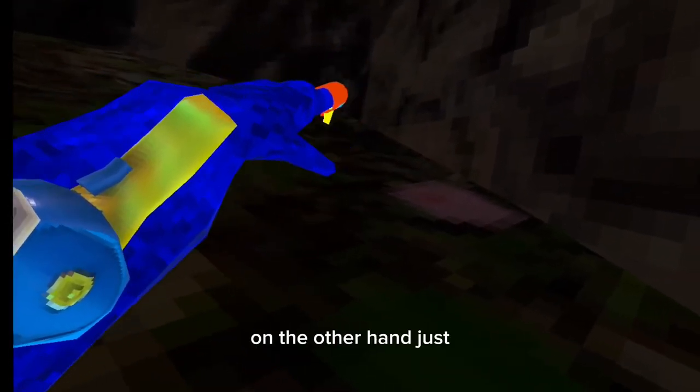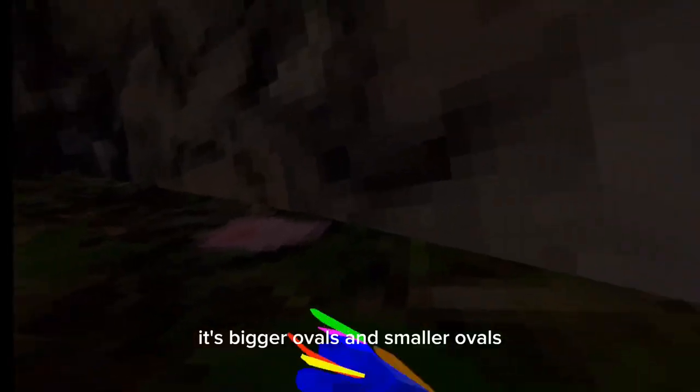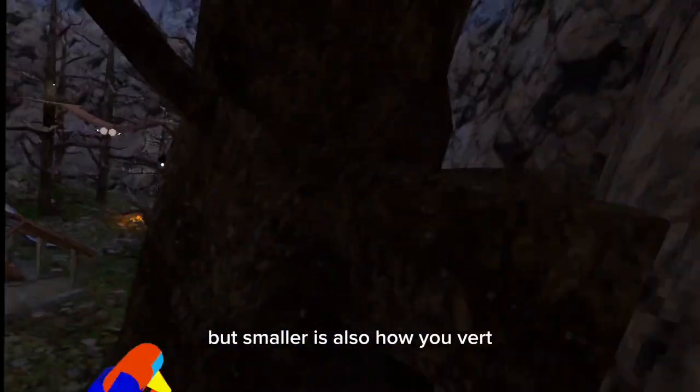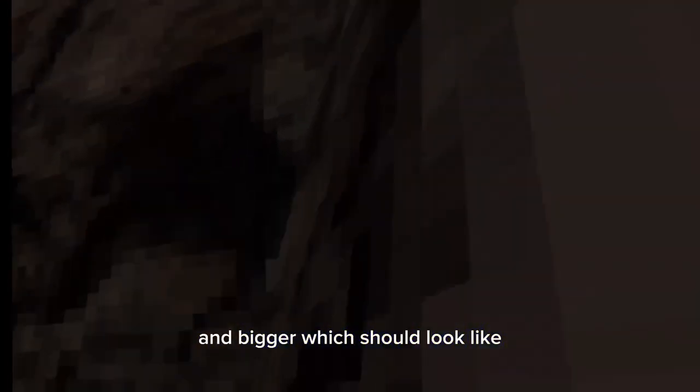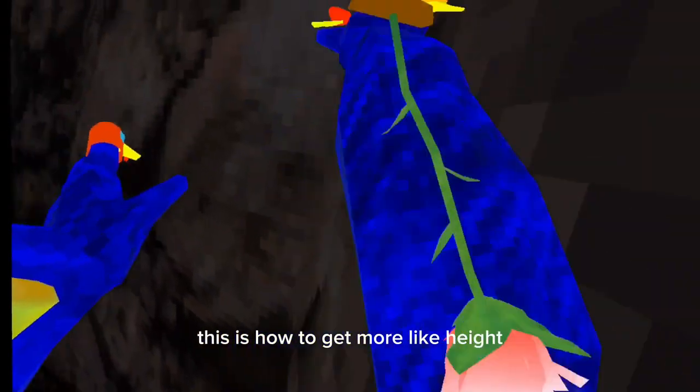It's the exact same on the other hand. It's bigger ovals and smaller ovals. Bigger, smaller. So these are smaller. I can't really do them as well, but smaller is also how you vert, but that does not matter right now. And bigger, which should look like this, is how to get more height.